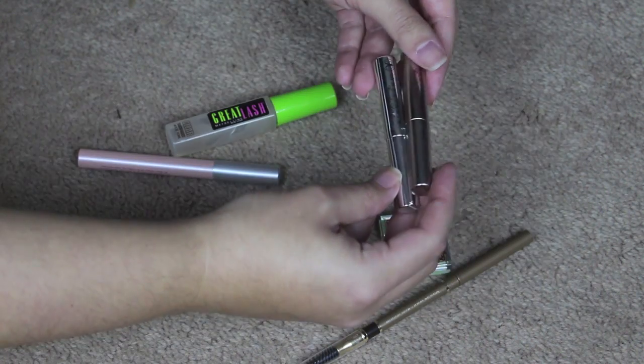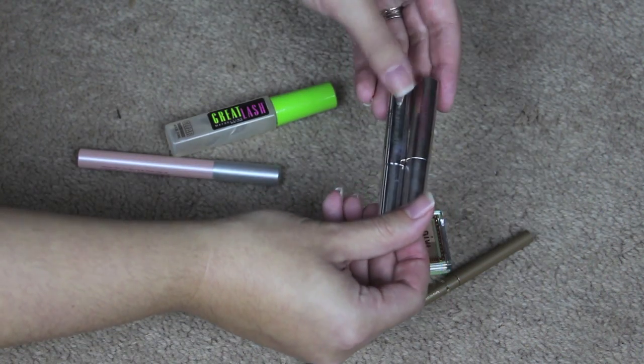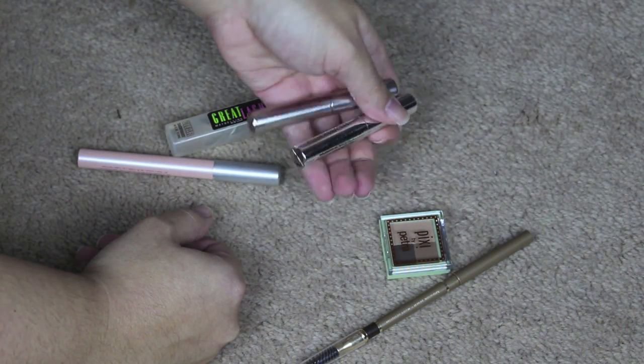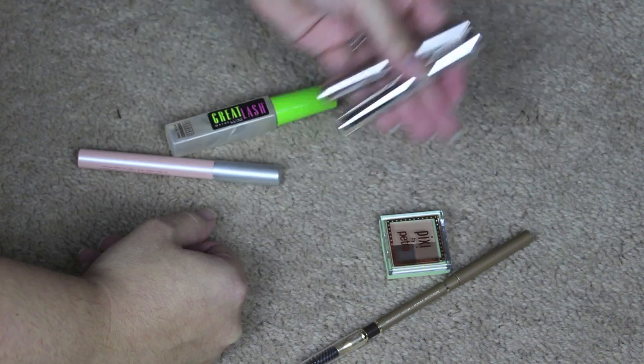It works great. I like the Anastasia Beverly Hills Clear Brow Gel. I have 2 little samples right here, so I am going to be keeping those just to use them up, but it's not something I would repurchase. I just want to finish them.